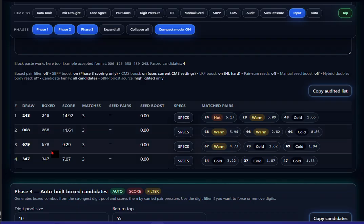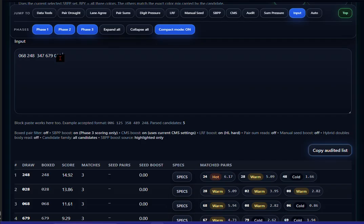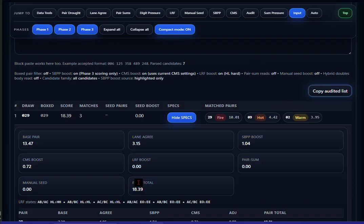Midday, Wisconsin. But where are my other numbers there? I had 028 and 025 and 029. 029 is now running the show. So you can look at the specs.